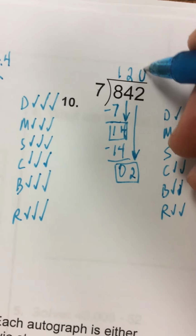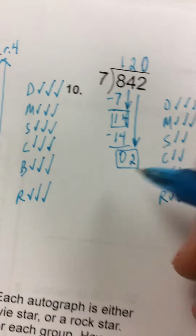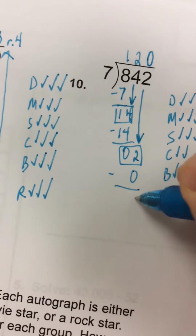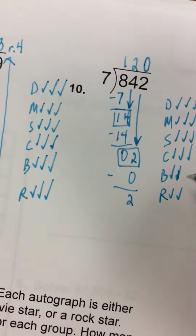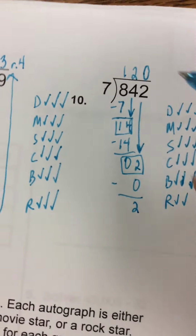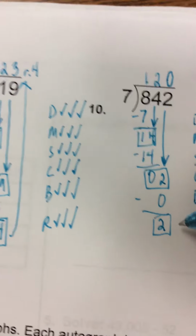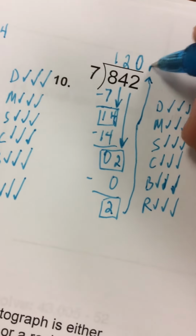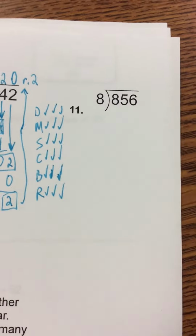7 times nothing. 7. Now multiply. 7 times 0 is 0. Subtract. 2 minus nothing is still 2. Check, is the king happy? Yes. Bring down. Nothing to bring down. But we are going to box what's remaining. And now we have a remainder of 2. Okay. And on to number 11.